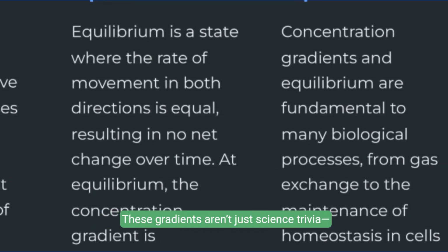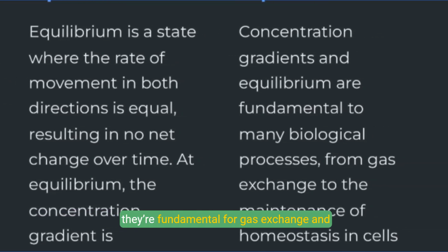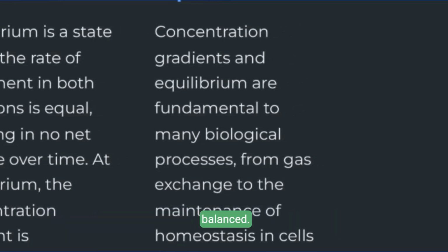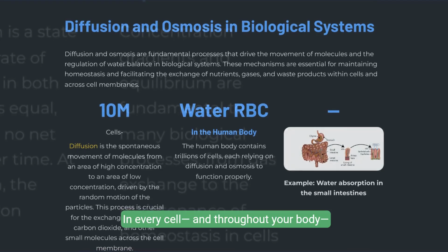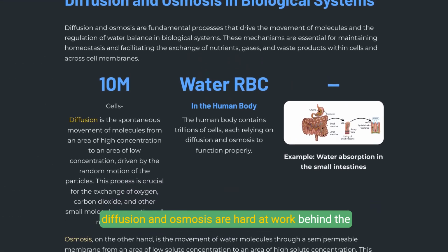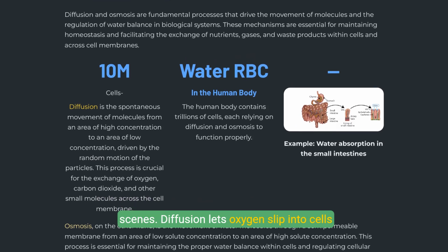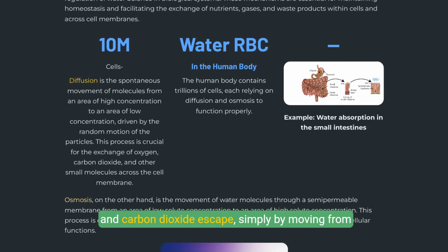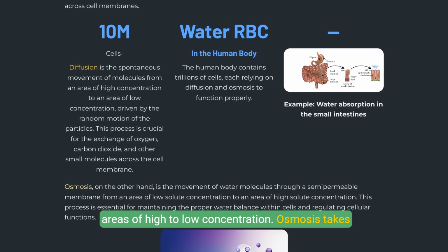These gradients aren't just science trivia. They're fundamental for gas exchange and homeostasis, keeping cells, and you, alive and balanced. In every cell and throughout your body, diffusion and osmosis are hard at work behind the scenes. Diffusion lets oxygen slip into cells and carbon dioxide escape simply by moving from areas of high to low concentration.